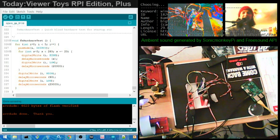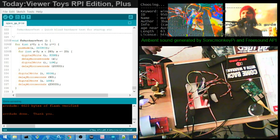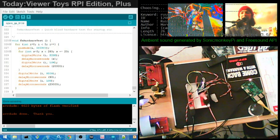I've always had a box in my house that played ambient droning sound, and it's gone through a couple different incarnations. This latest version is relying upon the Freesound API, which you can read about at freesound.org, and that is the text that you see overlaying me and the other part of the screen there sometimes. That's the acknowledgments to the people who actually generated the samples, which are being used for the background sound.